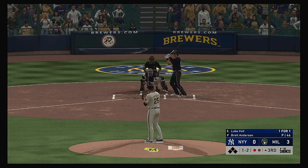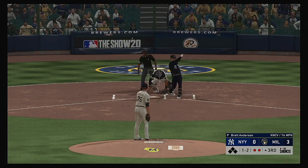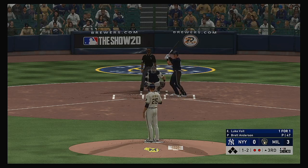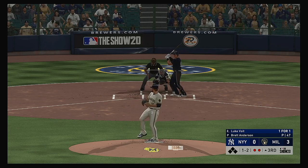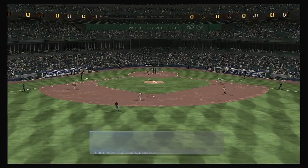Two outs, nobody on, but a base runner here feels like it would really change the complexion of the inning. Big spot right here, middle of the order guys coming up. Let's see if he can extend the inning. Got him swinging, and that will end the inning.